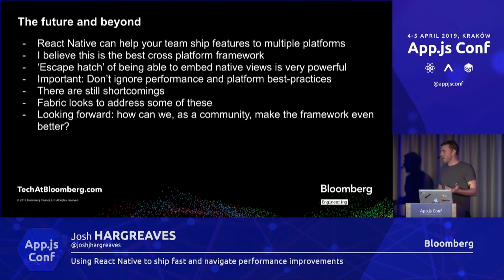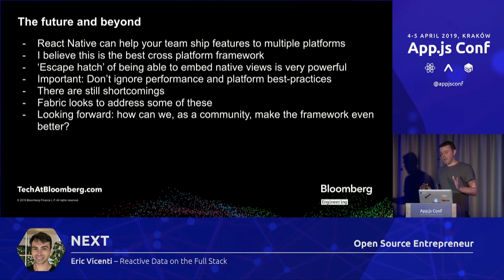So for example, I gave you this example of this list. If you're like, wow, this list is really, really killing us right now, what can we do to better optimize it? Well, if you could go no further in React Native, you could just stick a native list view in there. If you want to do the whole thing natively, you're never completely locked in.